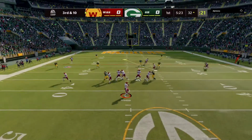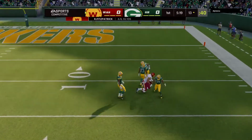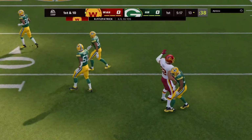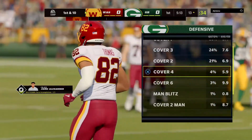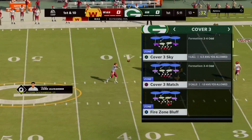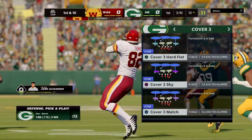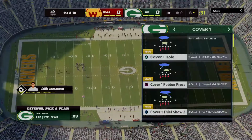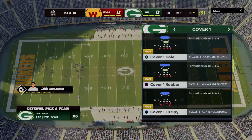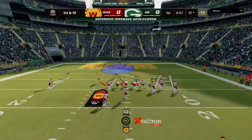To the air again, Fitzpatrick. Thomas brings it in. And this is going to result in another first down as the tackle's made at the Packers' 13-yard line. Right about 20 yards on the pickup. Officially, they'll say it's going to go for 19. From the 13 now, they work on 1st and 10.